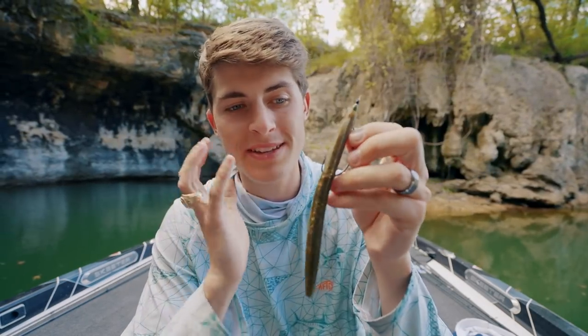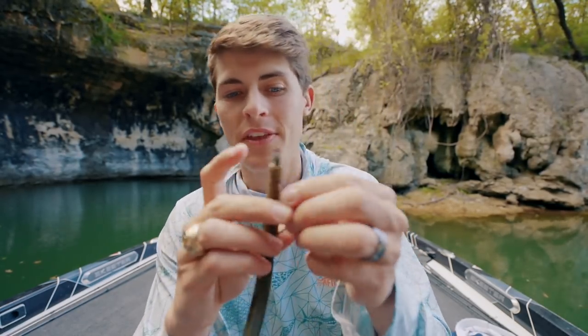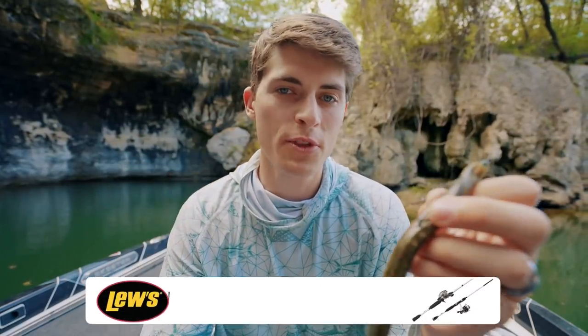I'm almost always throwing the 6-inch Striking Ocho. I just think the 6-inch catches just as many fish and triggers a strike from a bigger fish than the 5-inch does. We'll talk about the 5-inch here in a second with the Wacky Senko, but the Texas Rig Senko is just a really good all-around presentation for those bass on a bed.